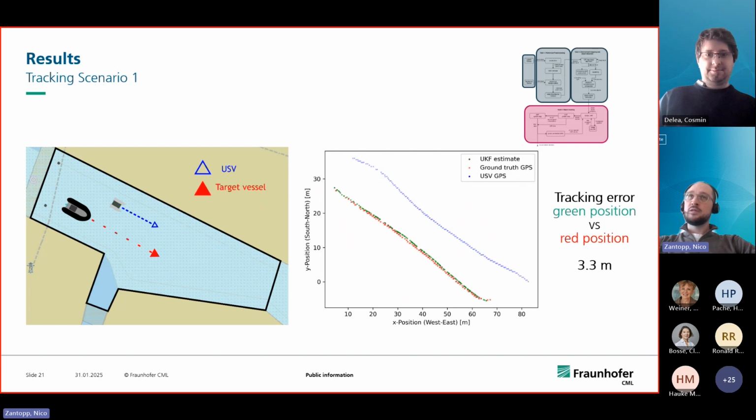In blue, you see the path of the unmanned surface vehicle. In red, you see the ground truth of the black ship. So we basically attached a second sensor, or GPS, on top of the black ship that gave us a ground truth position of the object, so we can validate the performance of the developed pipeline. And in green, you see the prediction of our pipeline of the vehicle's position in XY position.